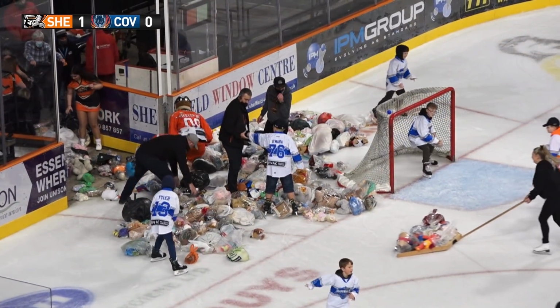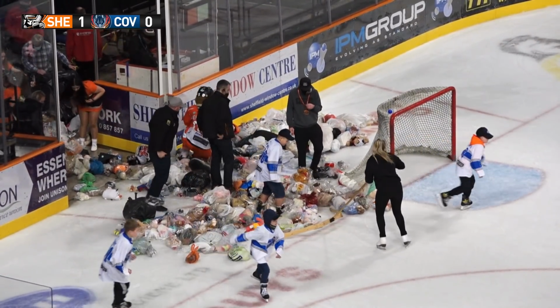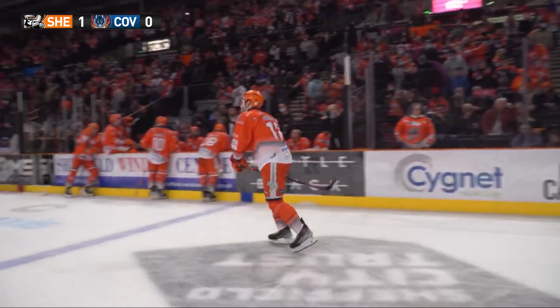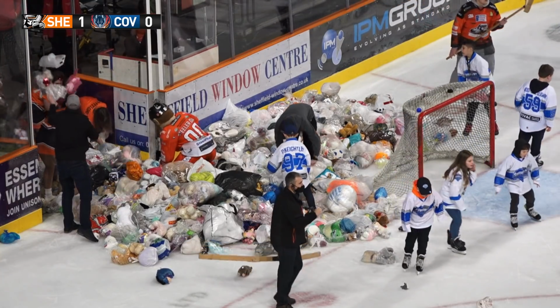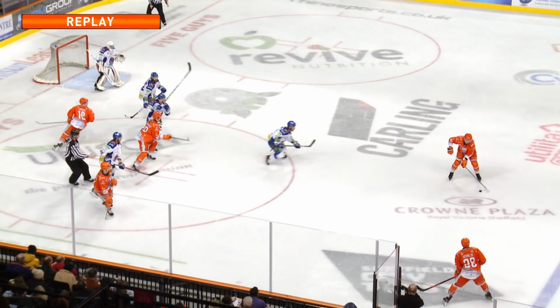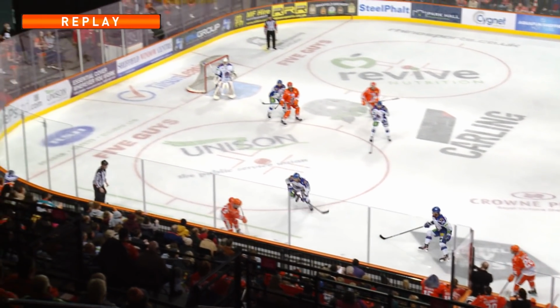Mentioned at the top of the show that the last time the Steelers and Blaze met on Teddy Bear Toss Night, Blaze shut out the Steelers. Well, that won't happen today. Last few Bears are being cleared away from the centre of the ice. There's still a huge chunk behind the goal that Marco Vallerand found.